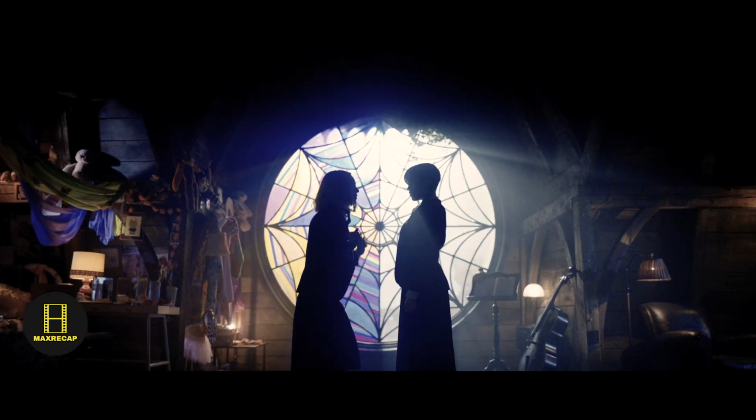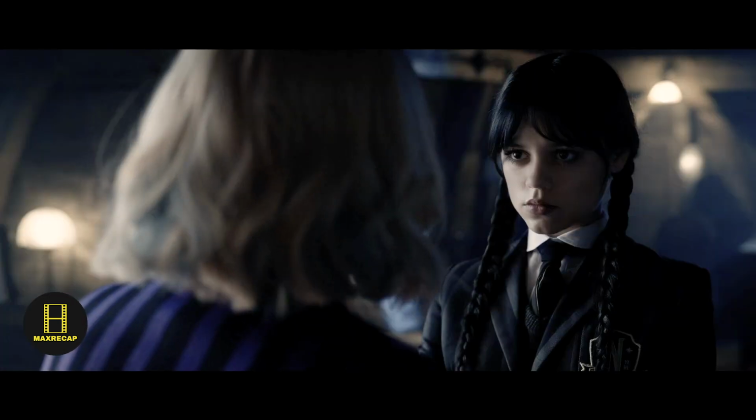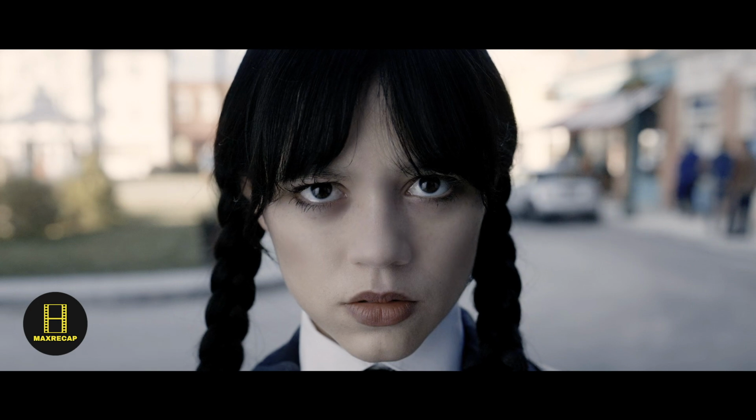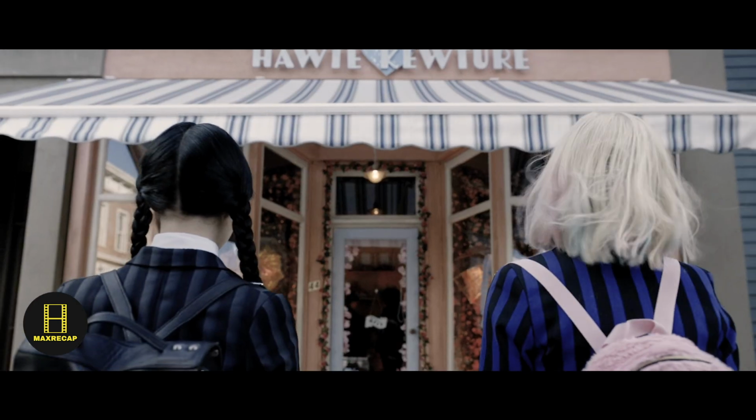Later, upon returning to her room, Wednesday excitedly informs her roommate about her prom date with Xavier. Enid eagerly suggests they go shopping together in the city, a plan to which Wednesday agrees. They both head to the market to prepare for the upcoming event.